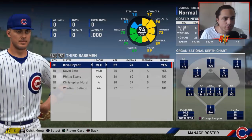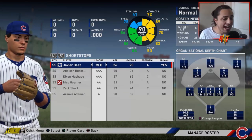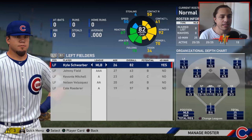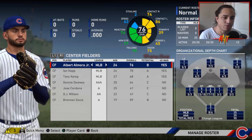Chris Bryant's definitely our third baseman, with Bodie being our backup, Baez being our shortstop. Addison Russell needs to get out of Chicago. He needs to find a new baseball team. Kyle Schwarber, I know I traded him last time. I'm gonna give him a shot, because I'm going to move Hayward to center, and I'm going to trade Almora Jr.